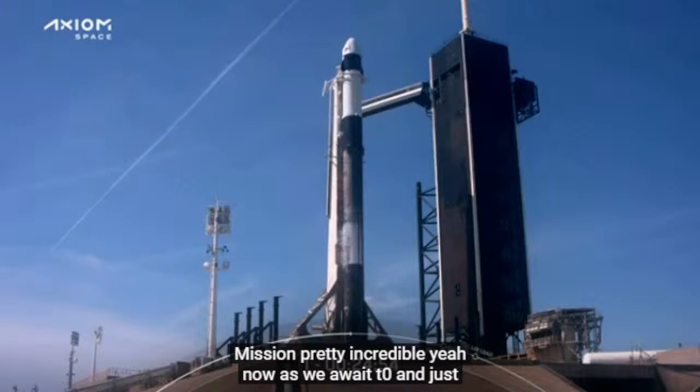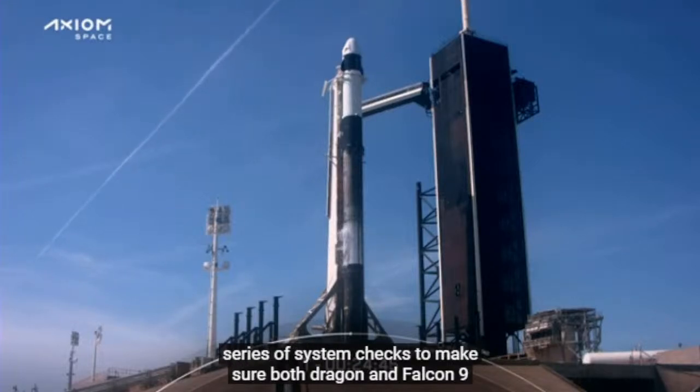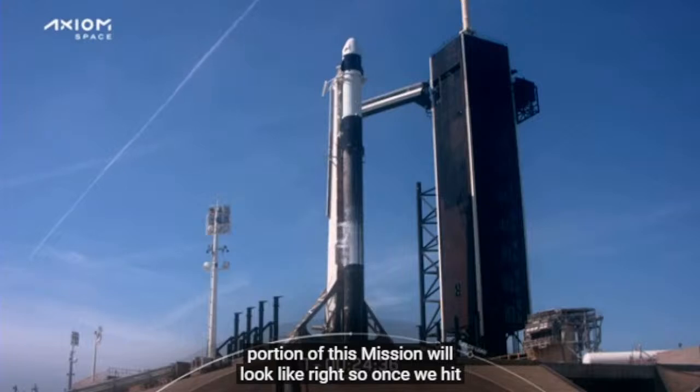Pretty incredible. Now, as we await T0 in just under 25 minutes, the ground operations teams are doing a series of system checks to make sure both Dragon and Falcon 9 are ready for launch. Let's take a look at what the ascent portion of this mission will look like.